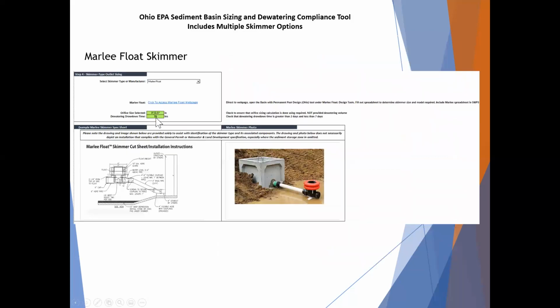So then you just take that information, plug it back into the Ohio EPA sheet. They've got some details and pictures from our old models, which are fine. We sent them some new information to update that, but we'll go through that shortly as far as our skimmer goes.